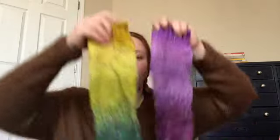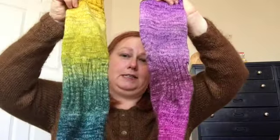Something else I wanted to talk to you about, though, was I had a birthday recently, and I got a present in the mail from a dear, dear friend, which I love. I just wanted to show you that she knit me these socks, which are beautiful. I can't tell you anything about the yarn. They're not my project. But what I can tell you is this.